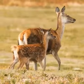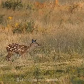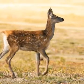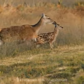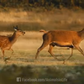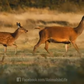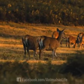Fawns are born with a distinctive speckled pattern, which helps camouflage them whilst they're less confident on their feet. Like the adults, the fawn's large eyes are placed on the side of their head, giving them a panoramic view to spot danger. They will rely on their mother's milk for 3 to 4 months and will stay by her side for up to a whole year, before becoming a speckle-free, fully independent adult.